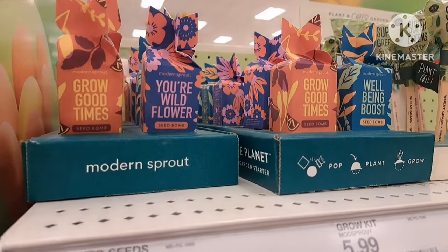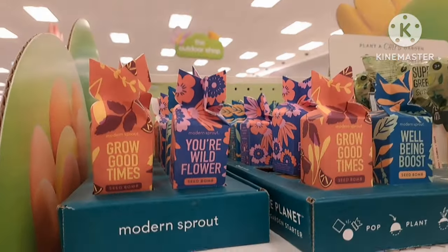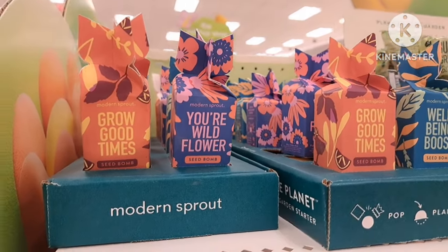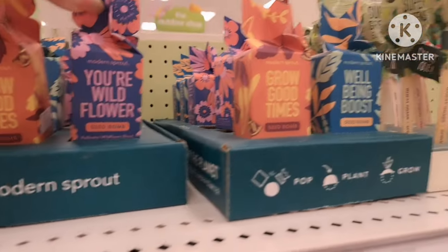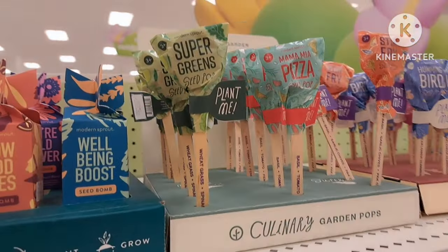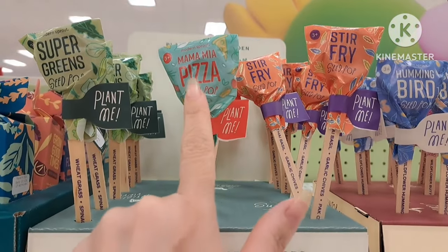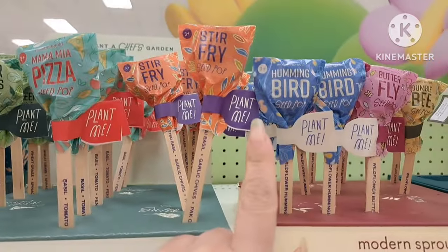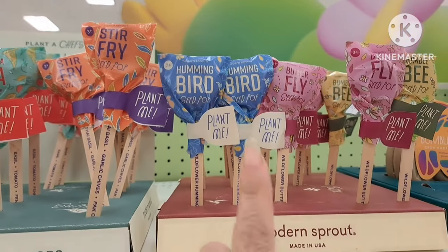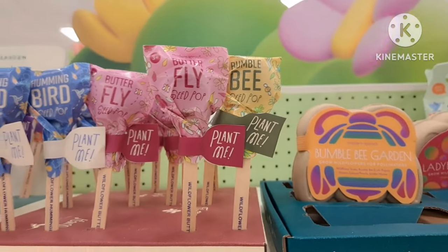Oh my goodness, guys, look at these. They're little seed bombs. You hear them in there? And then you have these little seed pops. You just stick them in the ground and you get super greens. I guess this is some kind of herb for pizza, stir fry. Isn't that cute, hummingbird? That must be flowers, butterflies, bumblebees.